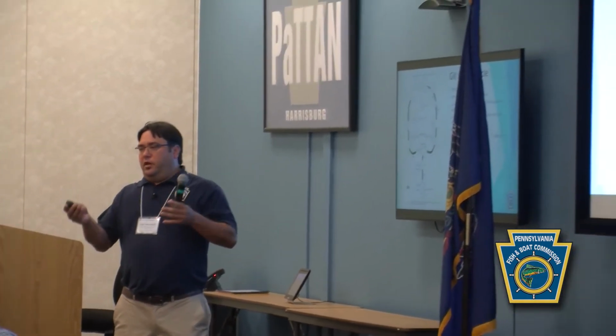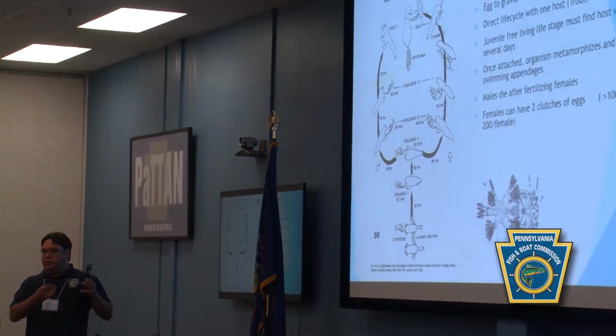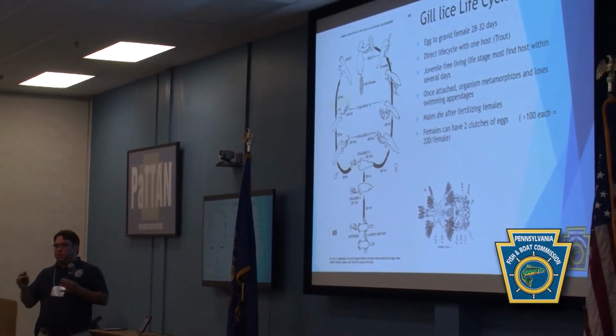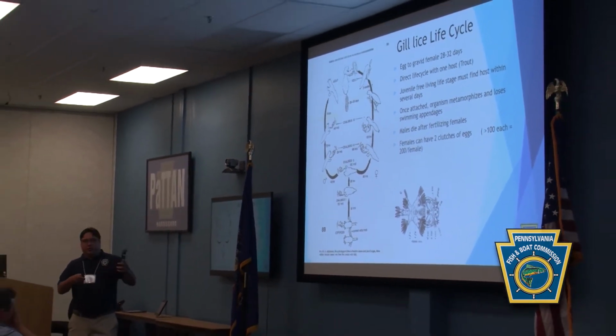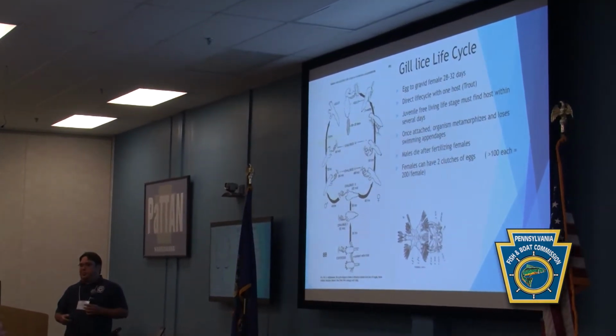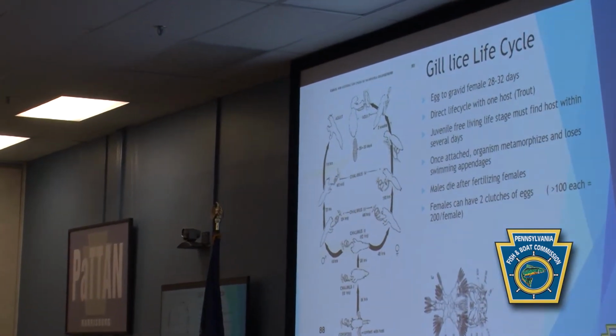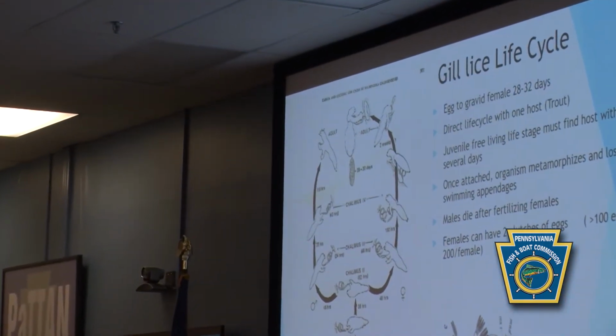It's kind of interesting if you think of the life cycle of, let's say, a butterfly. It kind of goes in reverse. The butterfly starts off with the larva form and develops into something with segmented wings that becomes more intricate. Gill lice are kind of the opposite. They start off with this organism that's got all kinds of segments, and they look like a little crab, and they develop into what looks mostly like a larva at the end of their life cycle.